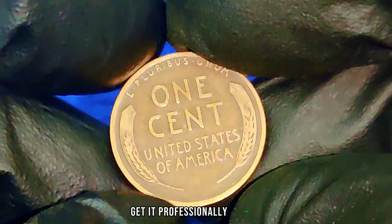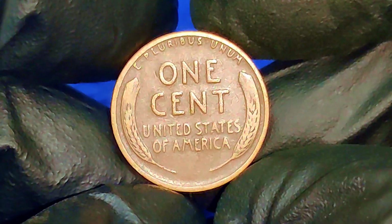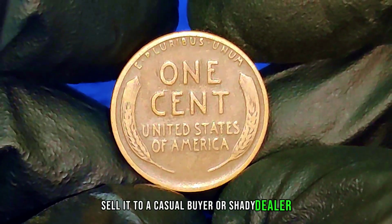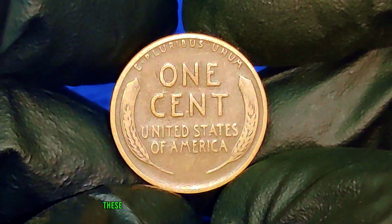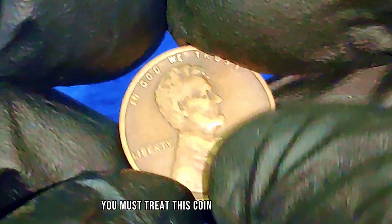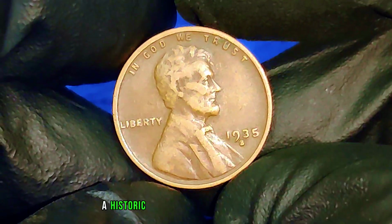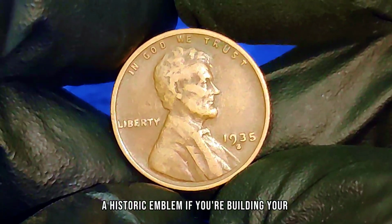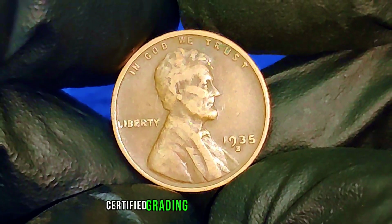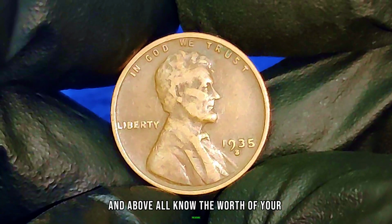So if you have this coin, guard it with your life. Get it professionally graded. Keep it in a safe, temperature-controlled environment. And never, I repeat, never sell it to a casual buyer or shady dealer offering you a few bucks. These are scammers looking to rob you of your legacy. You must treat this coin as what it truly is, a cultural diamond, a financial fortress, a historic emblem. If you're building your collection, always aim for coins with solid provenance, certified grading, and well-documented history. And above all, know the worth of your treasure.